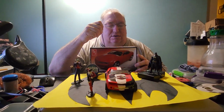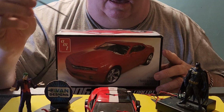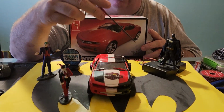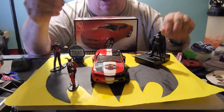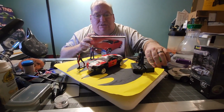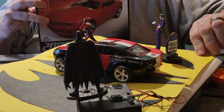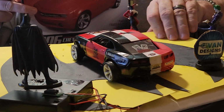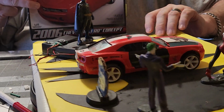And we have a box here. We have an AMT 2006 Chevy Camaro. And we got this back from Gary's paint booth, who's in Roanoke. And this, we turned it into a Harley Quinn mobile. And just look at the paint job he did and the decaling he did. Absolutely phenomenal. And we also do paints, we do lights, and we do sounds.